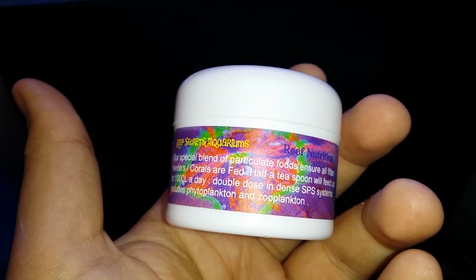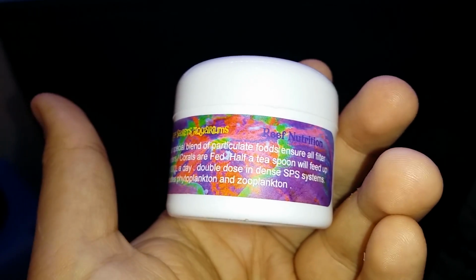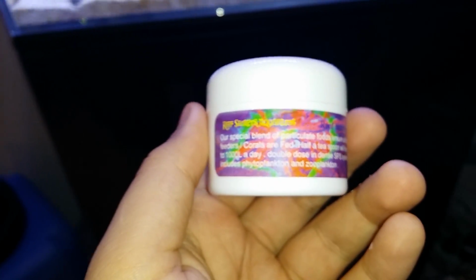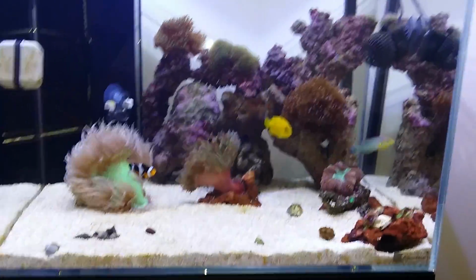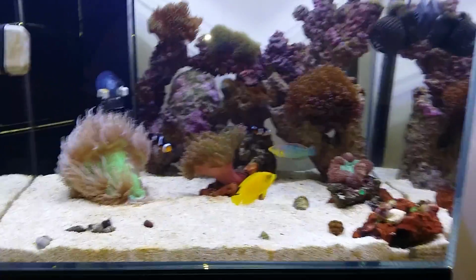And if you want to just have a read of that, very good. And this stuff is a lot more concentrated than your reef-roids and stuff like that, because normal reef-roids, I think it's 1/4 of a teaspoon feeds up to 100 liters, and half a teaspoon of this feeds up to 1,000 liters a day, or 1,000 liters. So it's a lot more concentrated than the normal stuff you get, and it's a little bit cheaper as well. But that's only for people in Brisbane, obviously.